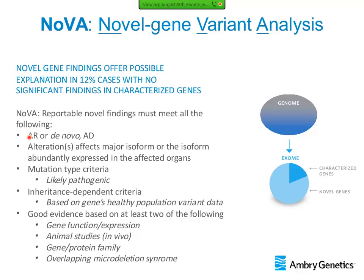So we do know that specific isoforms are relevant to specific tissue types. So, for example, if we see an alteration in a transcript that affects maybe the pancreas, but in the case that we're seeing, there is no pancreatic involvement and there are brain abnormalities, that's not an alteration that we're going to report on our novel gene variant analysis, because we know that the isoform is not abundant or does not affect the brain.